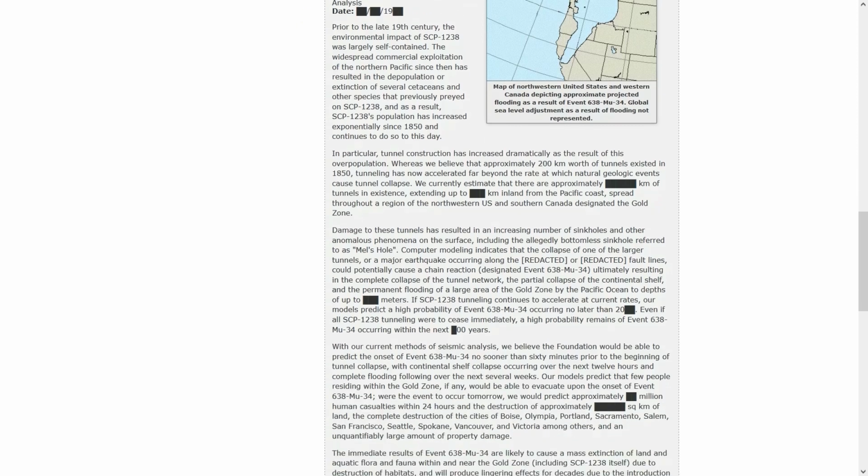Prior to the late 19th century, the environmental impact of 1238 was largely self-contained. The widespread commercial exploitation of the northern Pacific since then has resulted in the depopulation or extinction of several cetaceans and other species that previously preyed on 1238, and as a result, its population has increased exponentially since 1850 and continues to do so to this day. In particular, tunnel construction has increased dramatically as a result of this overpopulation.